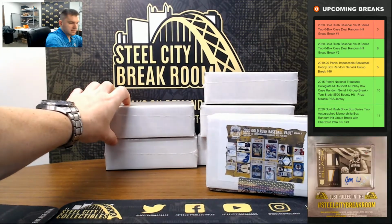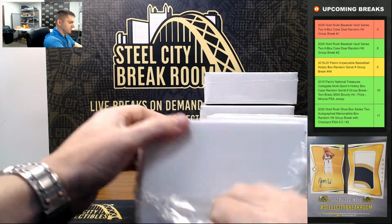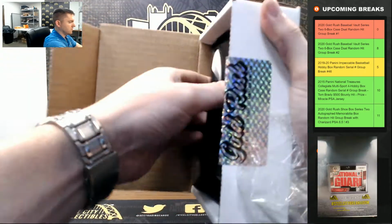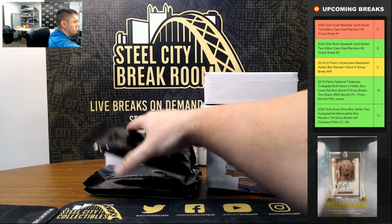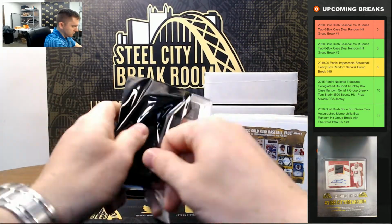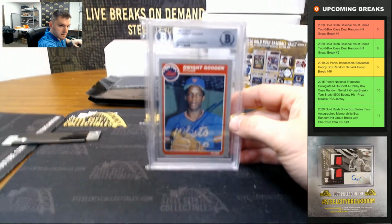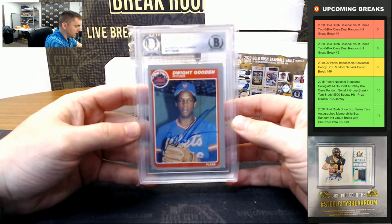Again, good luck. So, first card, we have our Dwight Gooden. Beckett Authenticated, 85 Fleer. So, Dwight Gooden.